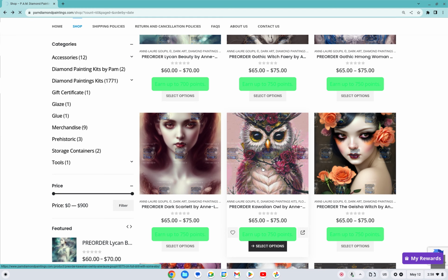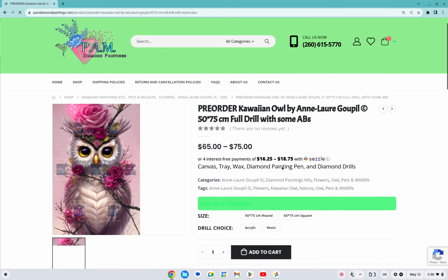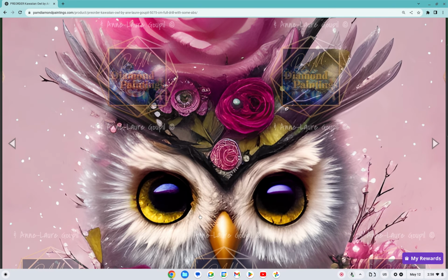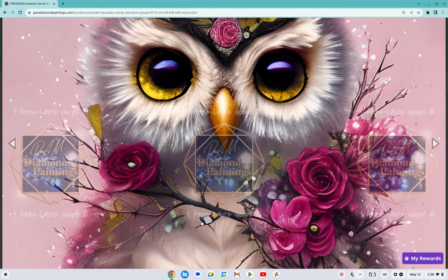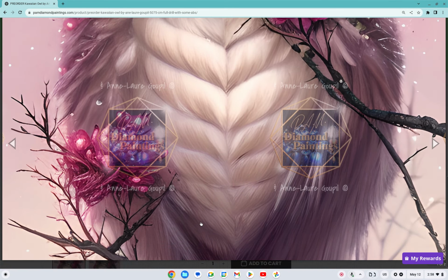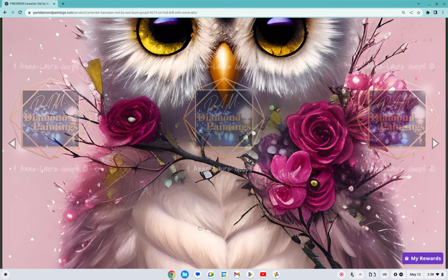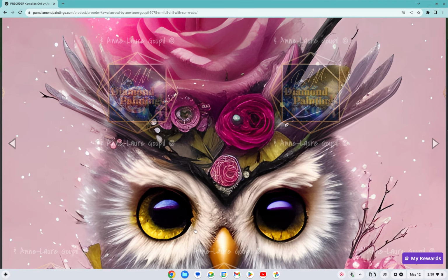Okay, we have another animal here. So it's not all just portraits. This is a Hawaiian owl, 50 by 75 centimeters with some ABs. Oh, this owl's eyes are so cool. Love all the florals featured in Anne-Laure's artwork. Lots of pinks in this one.